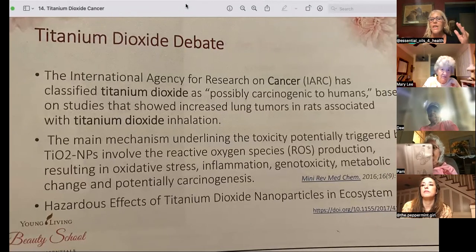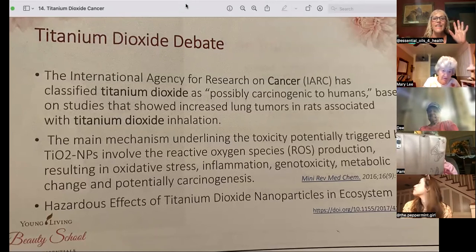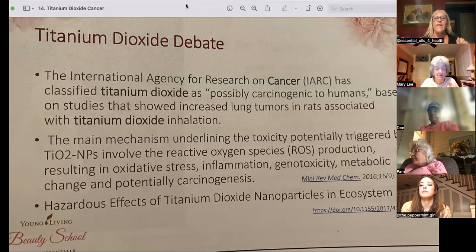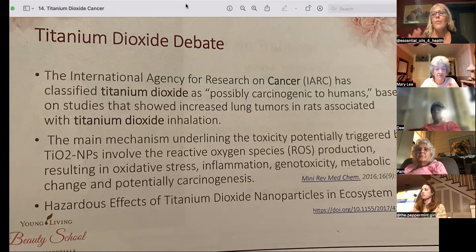So look for this. Grab whatever you have that's not Young Living and look at it. Does it have titanium dioxide in it? Well, notice what it says here. The International Agency for Research on Cancer has classified this chemical as carcinogenic. And it even made lung tumors in rats. So that's pretty powerful. It also causes all these other problems and is super bad for the system.